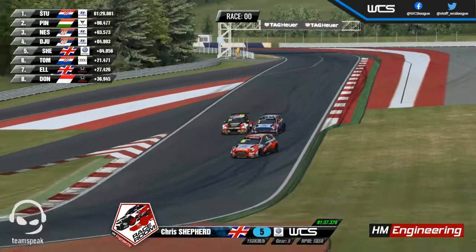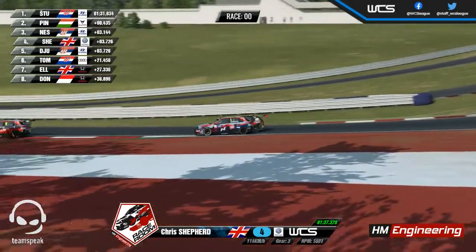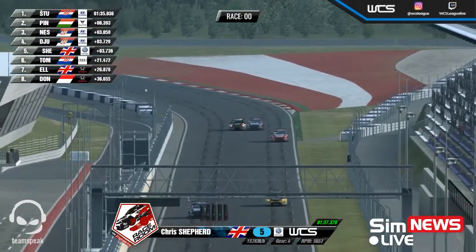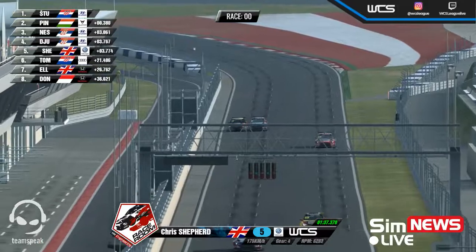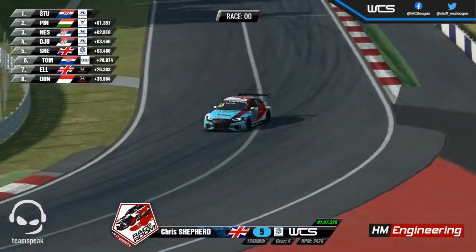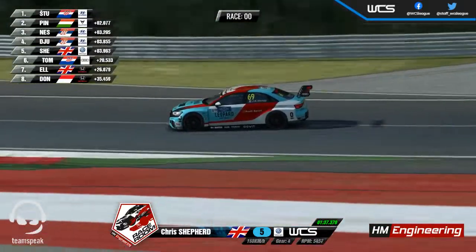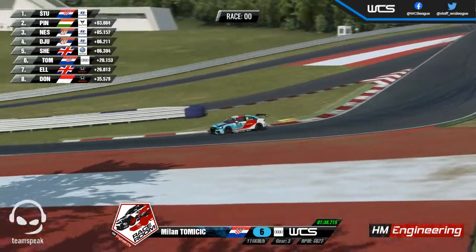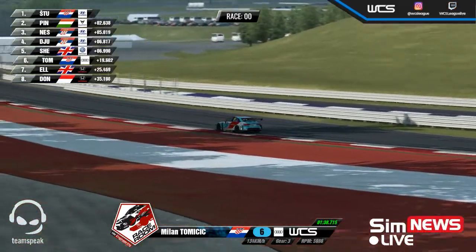change. Stulich comes out of the final corner, and he's going to win the first race, but look at 4th and 5th. Shepard is shoving his way through on the inside of Juric. It's going to be a drag race to the line. There's contact again and again and again, and it's almost a photo finish, but Mihailo Juric crosses the line just 0.003 ahead of Chris Shepard.